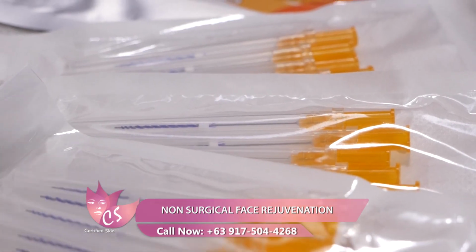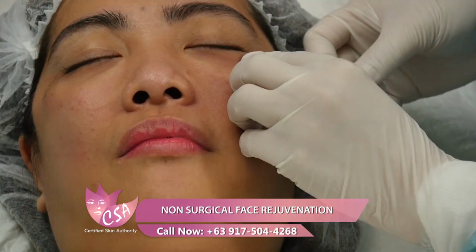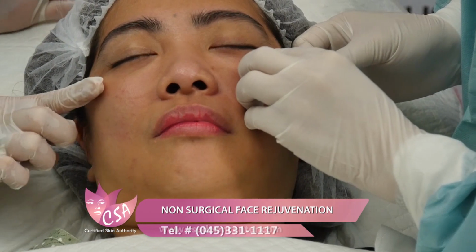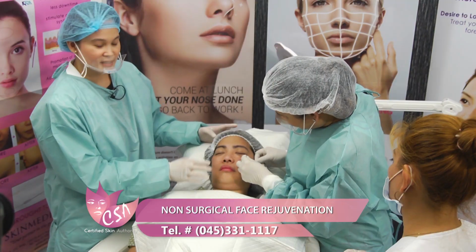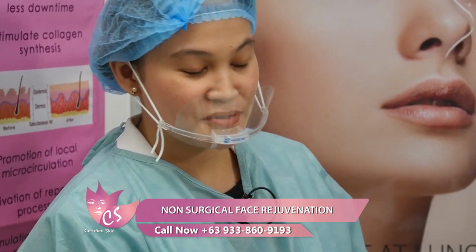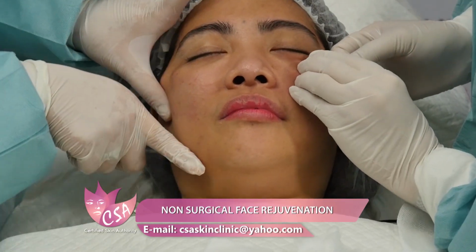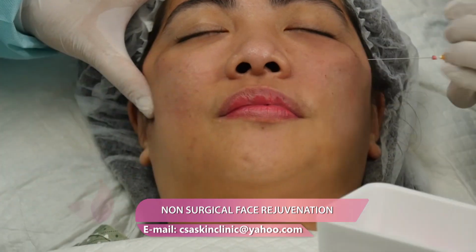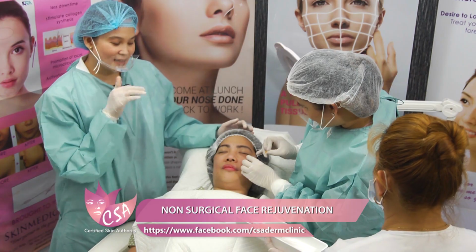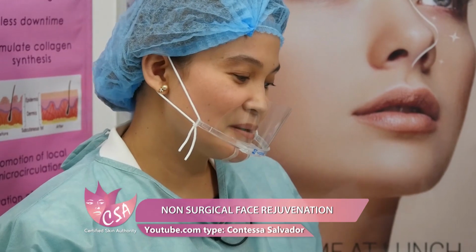So Dr. Ara, what is your comment on the first half? The doctor first did the restoration. She did the fillers first to restore the volume, since the patient already has volume loss. Second is to do the mechanical lift using the PDO threads. As you can see, one side is really lifted compared to the other, although the doctor is still working on the other side. But this procedure is really an instant result, instant rejuvenation.